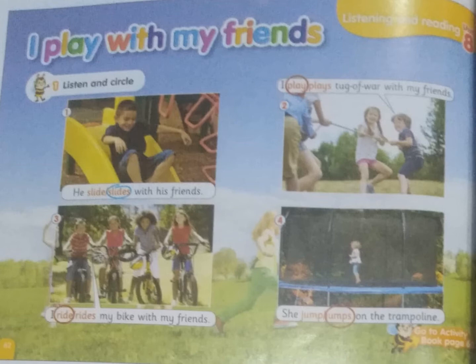Number four, girl. She jumps on the trampoline. Jumps. Okay, excellent. Now, in picture one, circle slides. In picture two, circle play. In picture three, circle rides. And picture four, circle jumps. Okay, thank you.